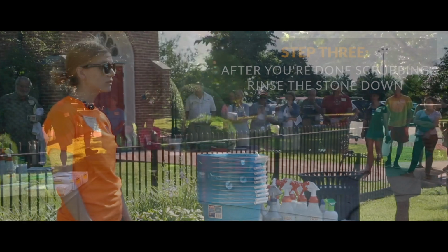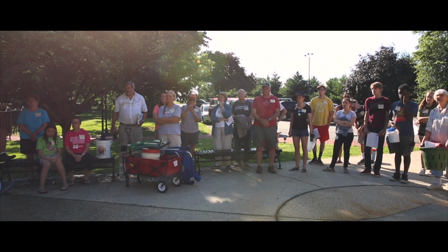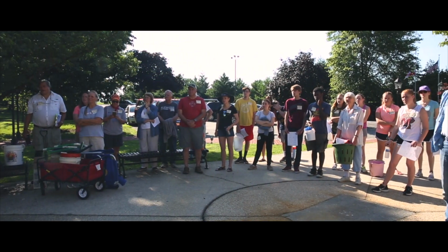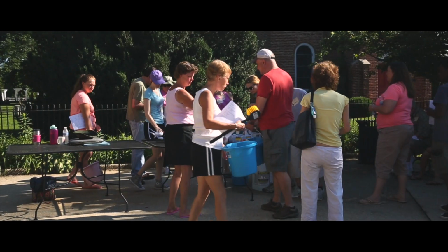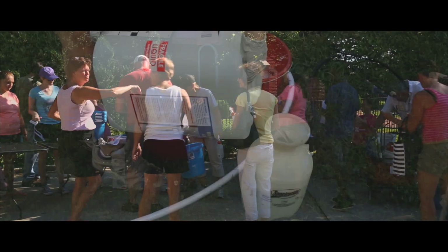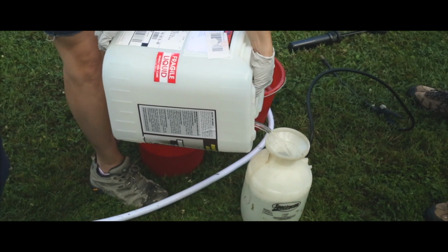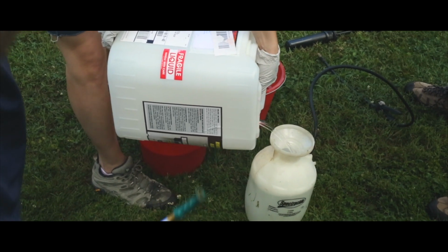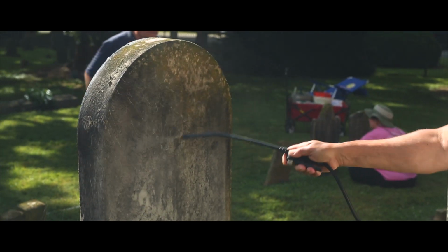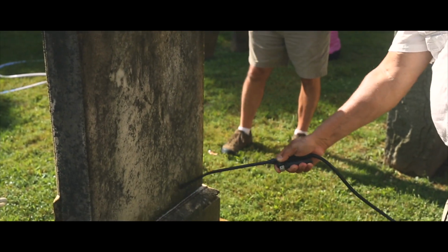You can do this, usually we tend to do it once a summer. If you feel like the lichen is very heavy and that the D2 isn't strong enough, you can come back within a week and use the full strength and just spray down the stone again and just leave it. And again, it will work in the stone. It's not harmful to the stone at all. And as it rains, it will basically be self-cleaning, which is pretty cool. That's why we use this product, because it's so easy.